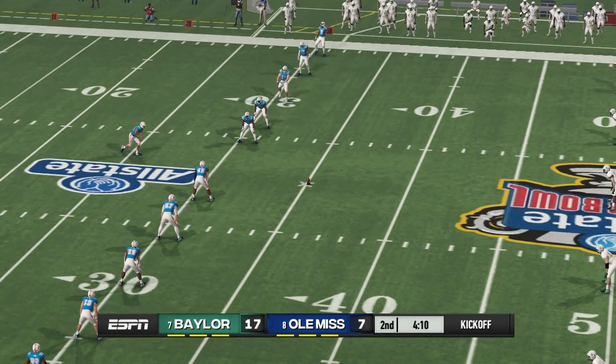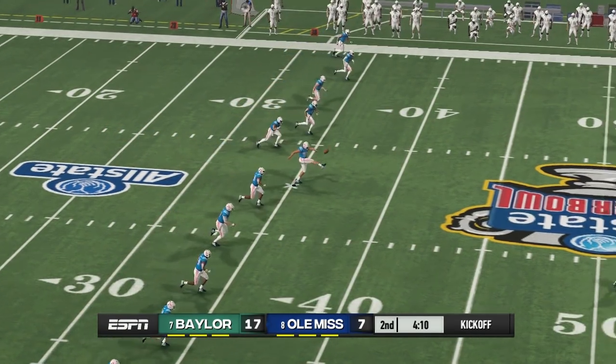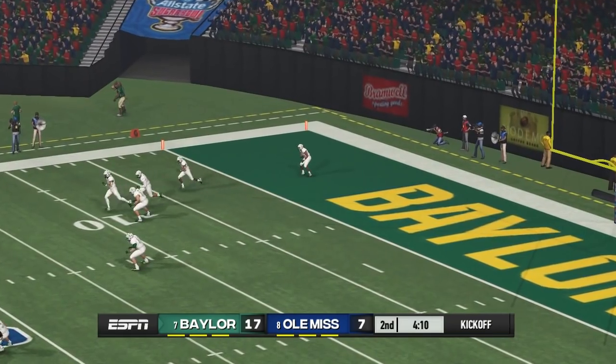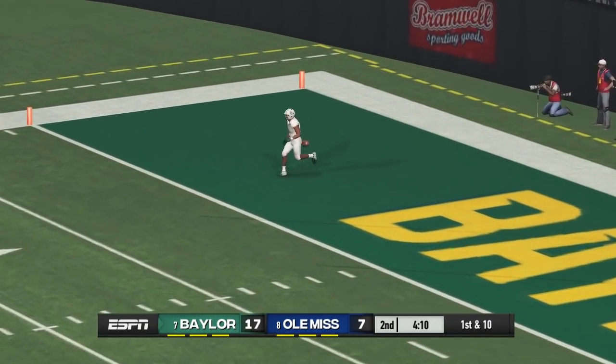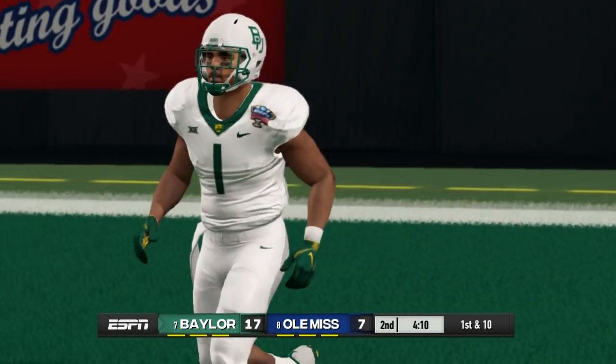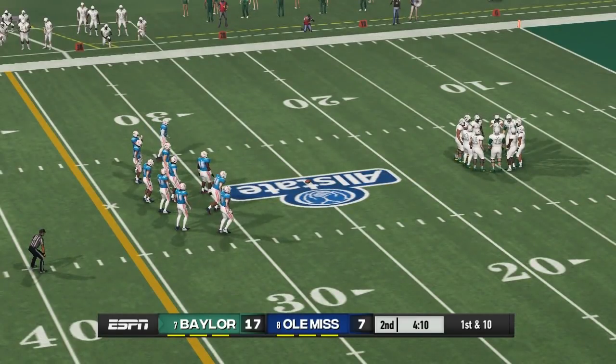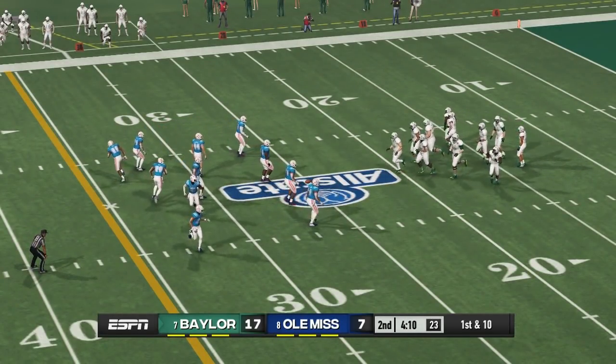Ole Miss to kick this one off. He sends this one deep. This one's going to be down to the end zone for a touchback. The defense really stepped up to force that three and out on the last drive.